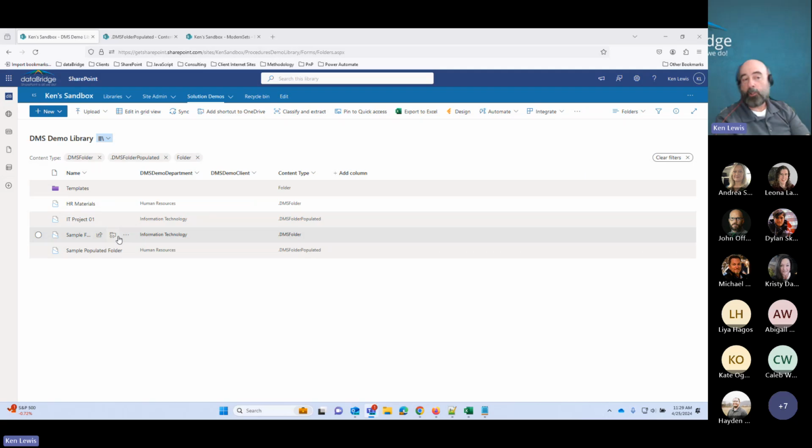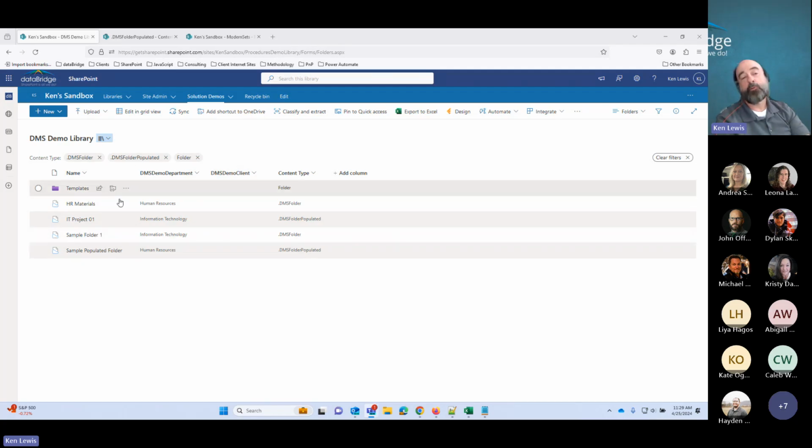They work and act and look like folders, but they come with so many additional features that using them, particularly at the root of your site, which is what this is, here's the root of the library, really makes sense. And you'll see why here in just a second.